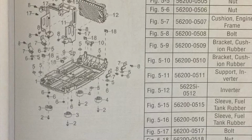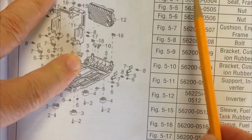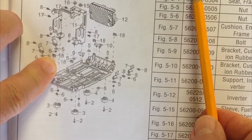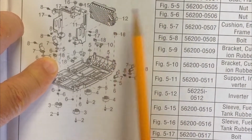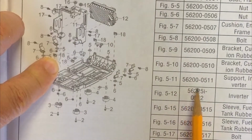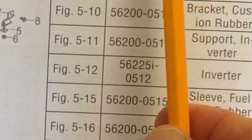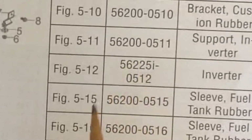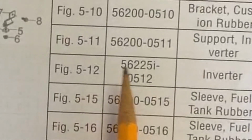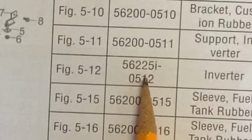In fact, if you look at a typical breakout page, I noticed that the catalog numbers for a lot of the parts start out 56200, but what is different, this is the inverter module, item 12, and it's 56225. So you kind of get the idea that the 5600 series uses the same plastics, most of the same parts, except for the very specific models then have modules and so forth that are just for that particular unit.